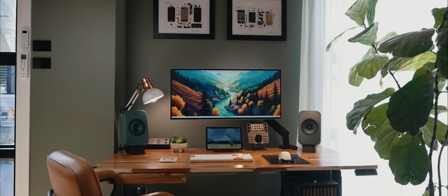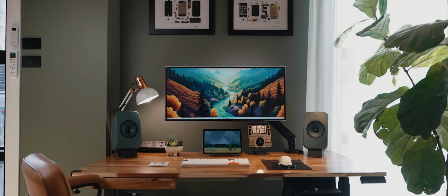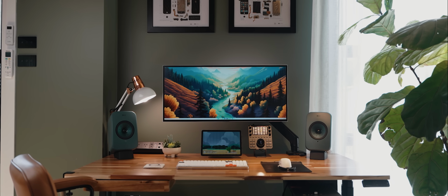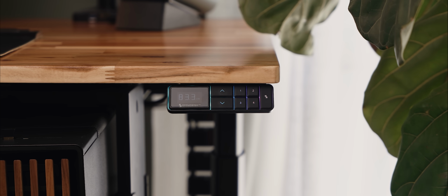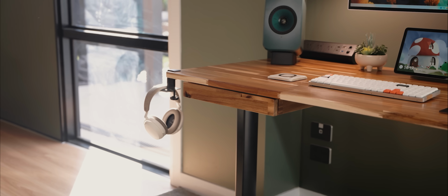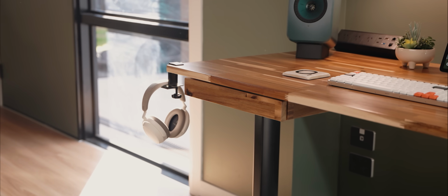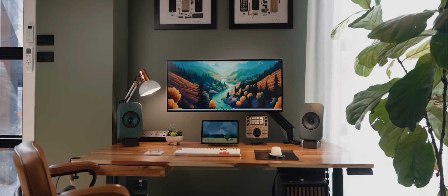All right, from there we come to my desk, and you might be thinking that looks pretty cool, but it's just another desk, right? Well, believe it or not, it's actually another smart home product itself. So it's a standing desk from a brand called OmniDesk. It's from their Ascent Wildwood collection, and it is a seriously beautiful desk that I covered in a lot more detail in last month's desk setup video, which I'll link up in the cards.